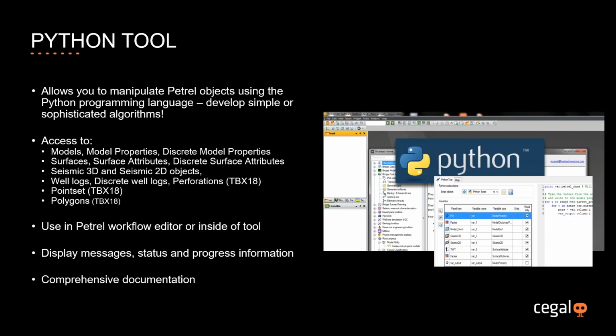And finally, all our toolboxes come with a Python tool that allows you to run advanced Python scripting inside of Petrel.